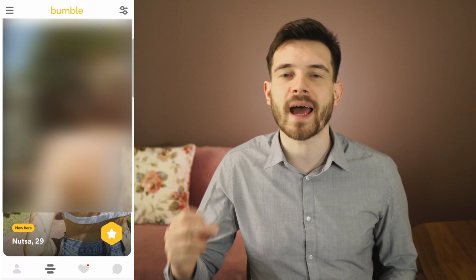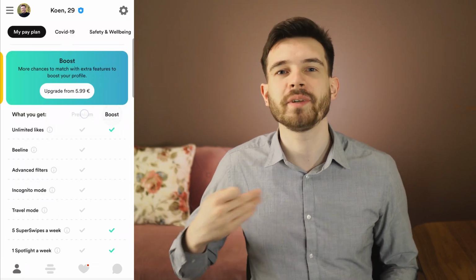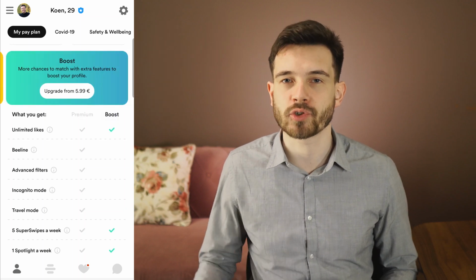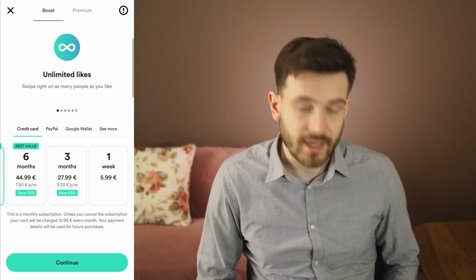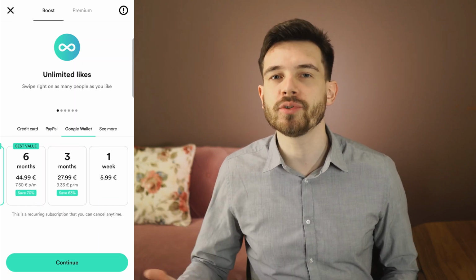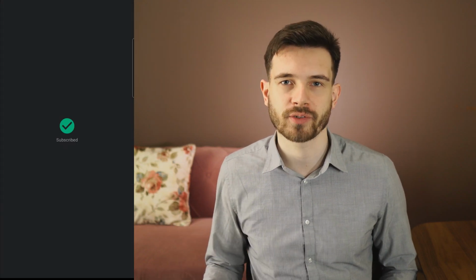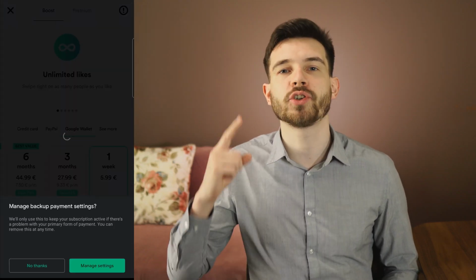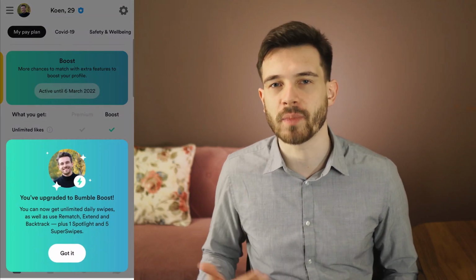First things first, you want to tap the gray silhouette on your bottom left corner of your screen. You'll be sent to a page where you can see the subscriptions. From there, you're going to select Bumble Boost and click on the upgrade button. Now you click on the upgrade button, click on choose a different plan so you can see the different prices for the subscriptions. For the purpose of this video, I'll purchase a 1-week option. Normally, you will probably go for a 3 or a 6-month option.